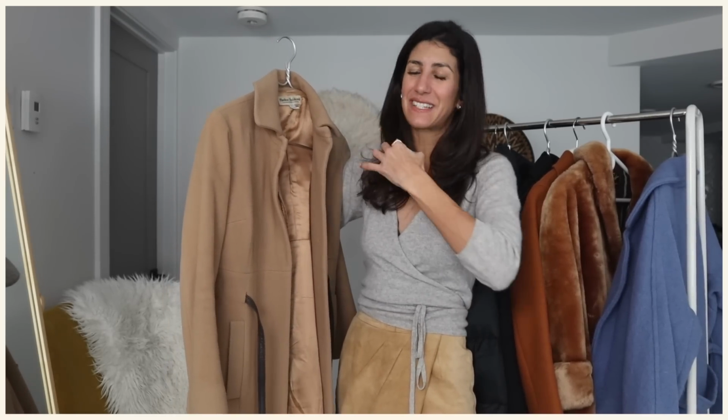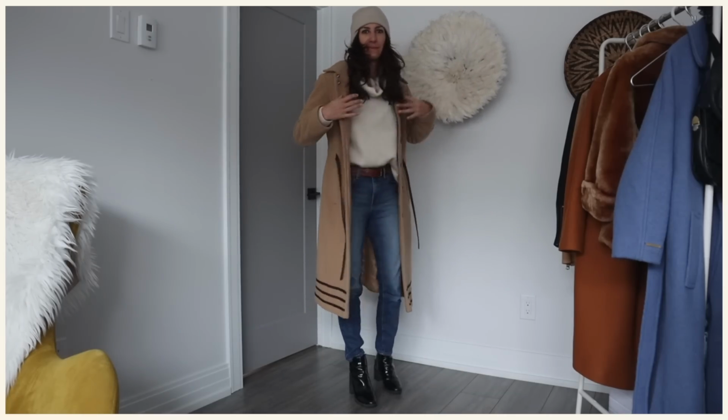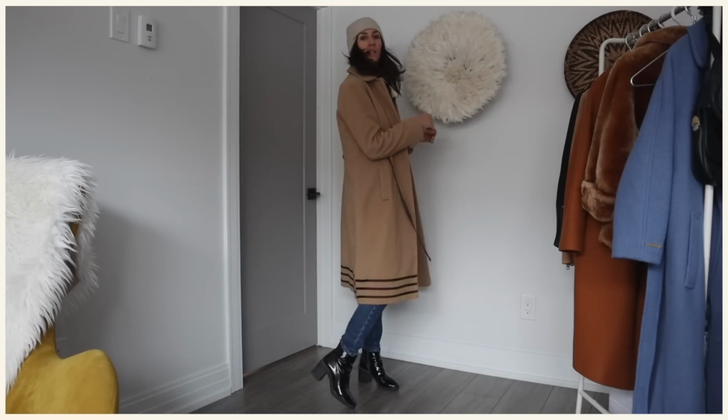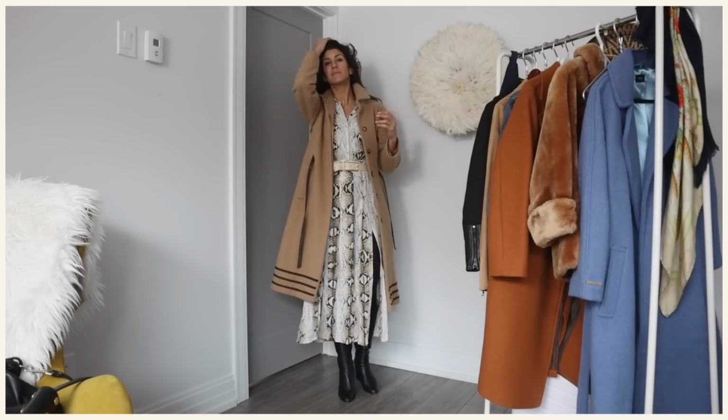I think it adds such a beautiful polished effect on days when you are really feeling not polished because winter is annoying. I think here, because it's nice and long, you can actually go with longer, more languid and voluminous textures and silhouettes underneath.